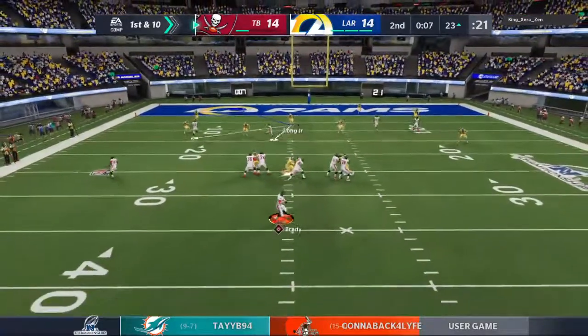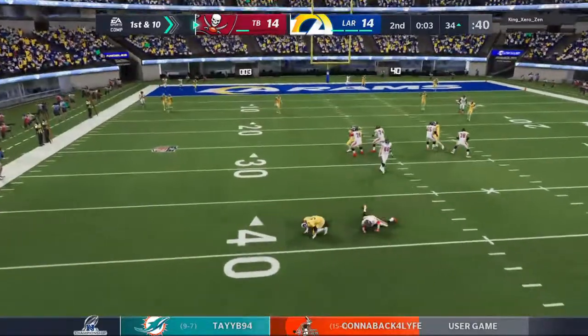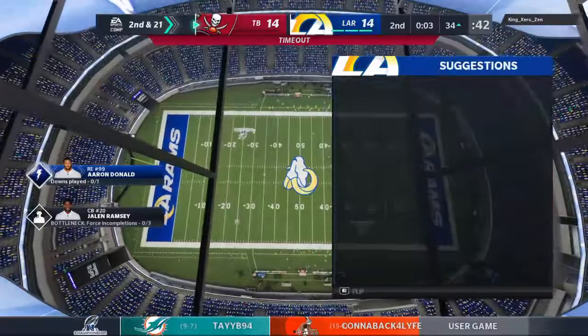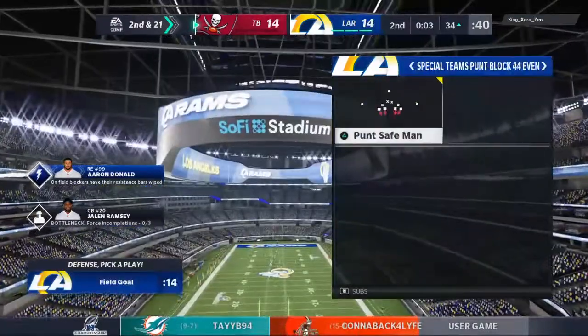On 1st down, Brady. And he's going to go down there, a sack. They push him back to the 34. Now whistles and a timeout with 3 seconds left in the 1st half.